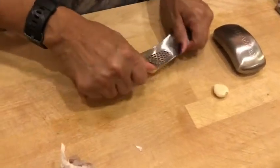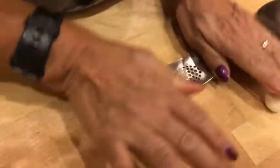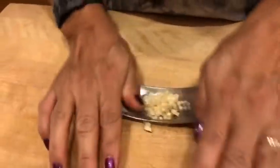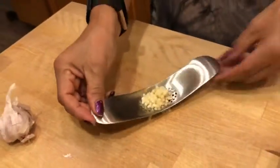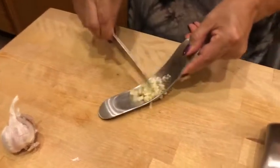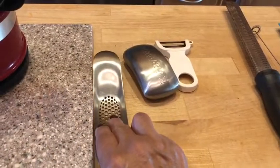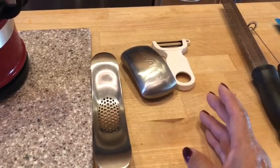I've got a couple of bulbs. You're just going to push it through and rock it on either side with both hands. Minces it, comes right up through. You never actually have to touch the garlic, and it just stays put in this little dippy bowl area right in there. You just scrape it right off. And then you've got your garlic.